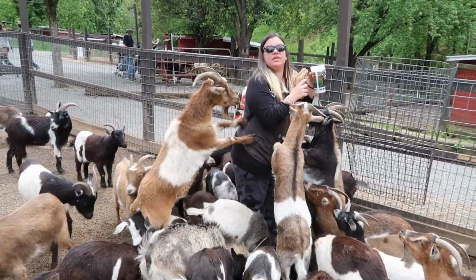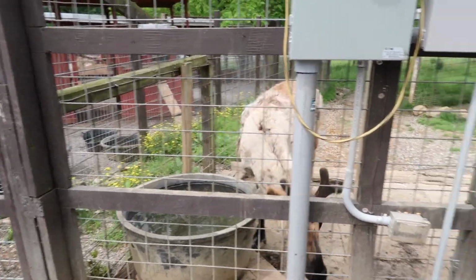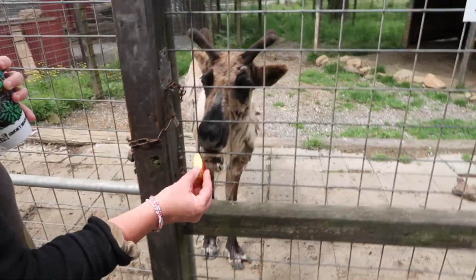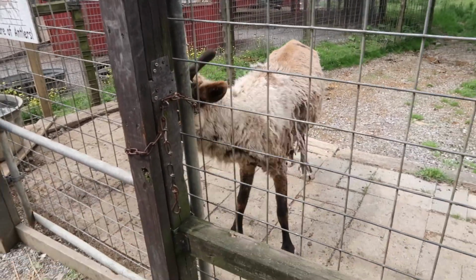Hi. Oh, they want the apples. Here's the reindeer. They can eat? They do exist. They love apples. Let's give them an apple. Yes. Beware of the antlers. Here you go. Ready? There you go. Is that yummy?